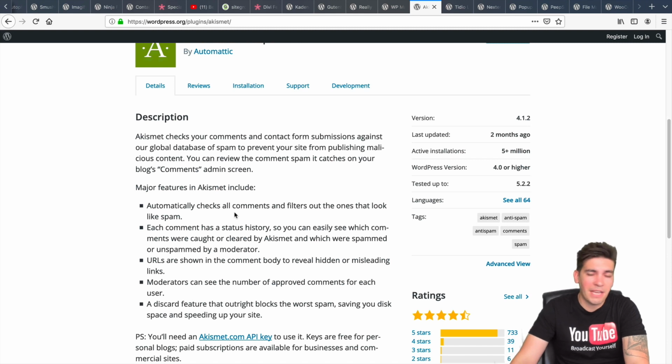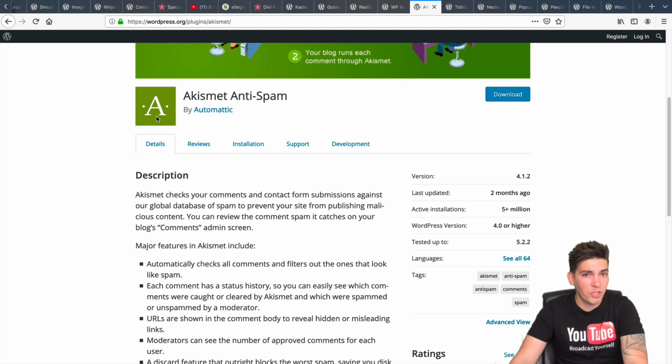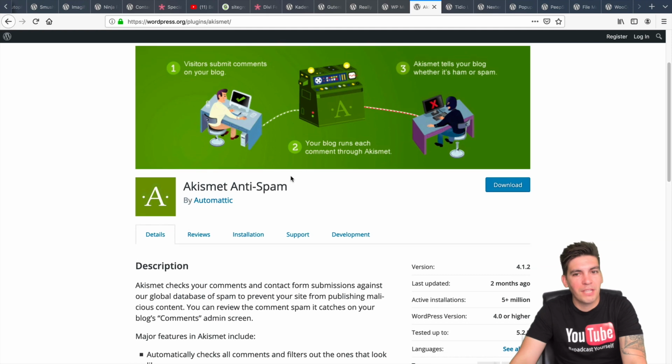It actually comes by default, I think, when you install WordPress. So if you've seen this plugin before when you install WordPress and you weren't sure what it is, I would recommend just leaving it installed, because it definitely will prevent spam. It'll prevent people from sending all sorts of weird stuff to you. So make sure to keep this on your website at all times. You know, it's always good to prevent spam.